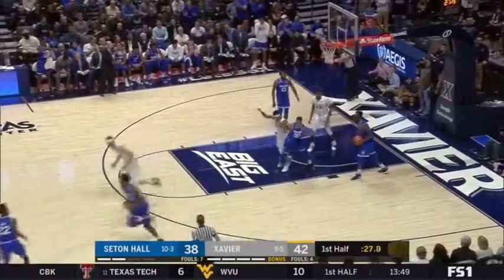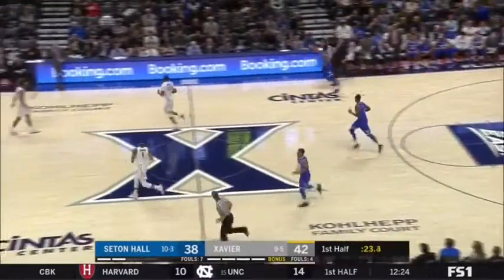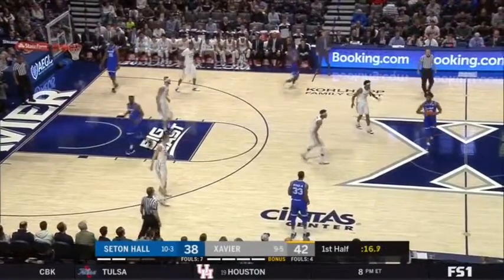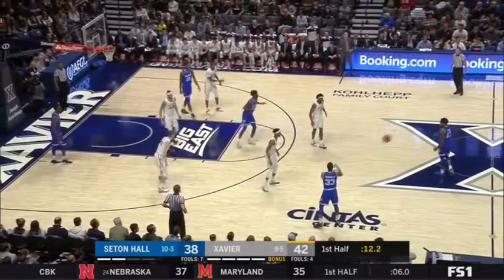A block by Torian Thompson, and now Seton Hall can hold for the final shot. Against Maryland on the road, Kentucky in overtime, St. John's, this team fights. If anyone in this building that's not a Seton Hall fan thinks they're going to give up, boy, are they mistaken.